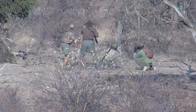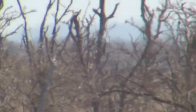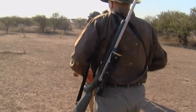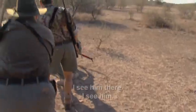He runs about 75 yards. We run over, get in position for a shot. I'm gonna take him. I take a running shot at him. We hear the second shot, ka-wonk. He managed to get a shot on him, which gave us some good blood trail to follow. We probably go another 400 or 500 yards. I see him there.